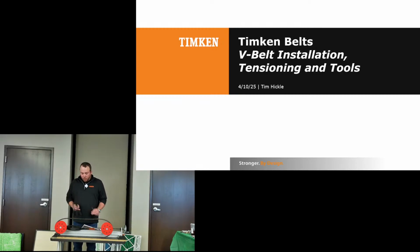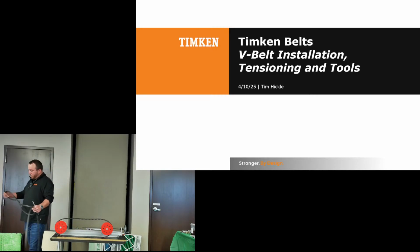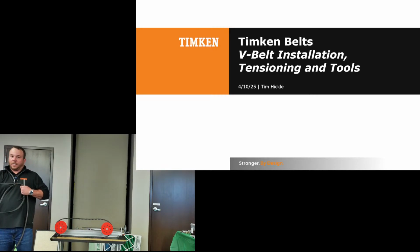I'm going to go over a little bit of belt basics with you guys, show you alignment, sheave wear, and then tensioning as well. Feel free to ask questions. Here to help you guys, not to listen to myself talk. I will start off by asking a couple questions. I'll be handing out some deflection tensioners for anybody that answers correctly. First question. Anybody know the difference between these two V-belts? One is a B68 and the other one's a BX68.